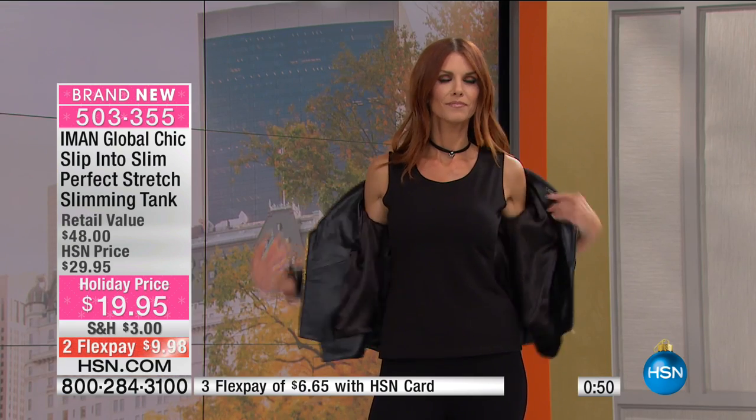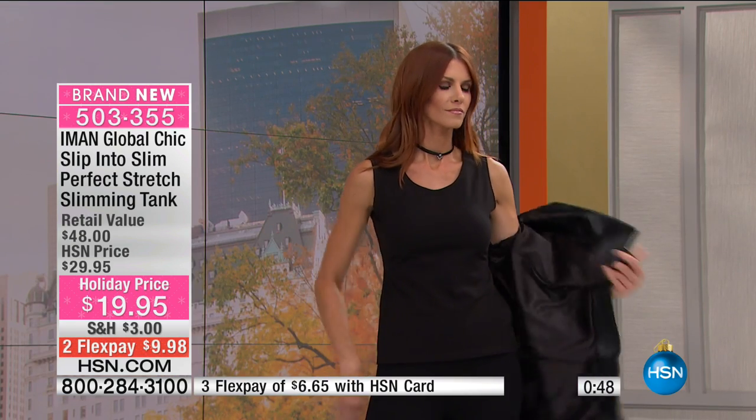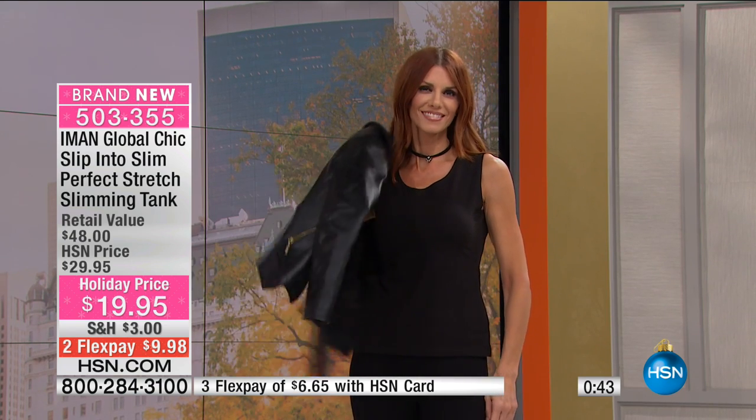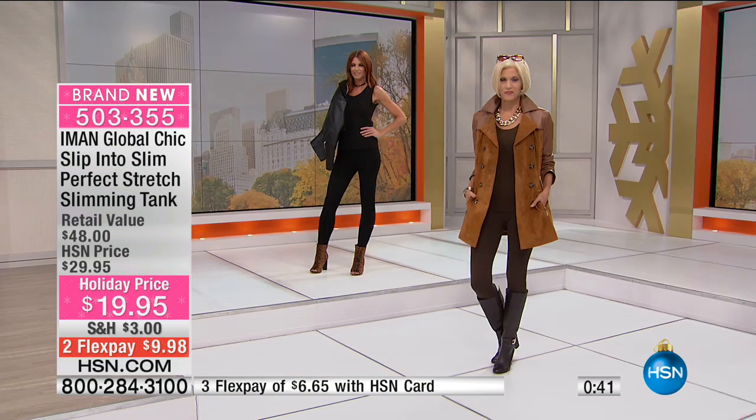In the tops, as we said, I want to make your life much easier and take the guesswork out of what to wear it with. You can put this on with a cardigan, a jacket, a sweater, a coat. So it's ideal, and all these garments are wash and wear. You'll love the ease of taking care of them very naturally.